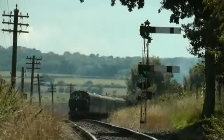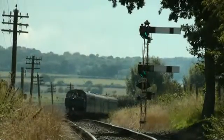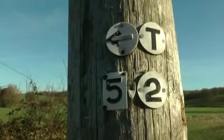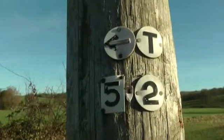Along the line are telegraph poles. All of the poles are numbered. They also have an arrow with a letter T to indicate the location of the nearest line-side phone. This concludes the section on railway signs and signals.